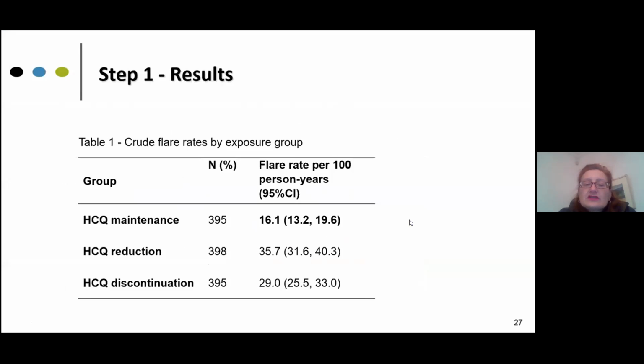Okay. So Kaberi's question is, could it not be that the patients are tapering or discontinuing because it's not working, hence the high risk of flare? So here, let's think about this. We're measuring factors at baseline, and baseline is when the decision is made to either maintain, reduce, or discontinue. And then we follow them up.